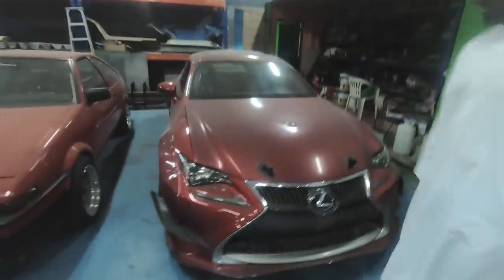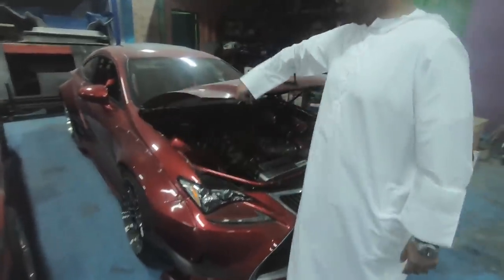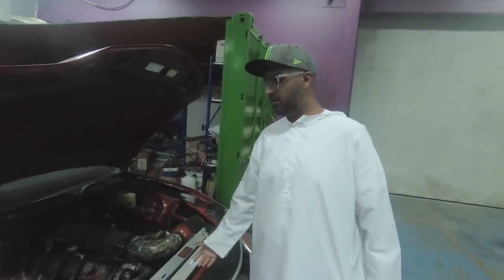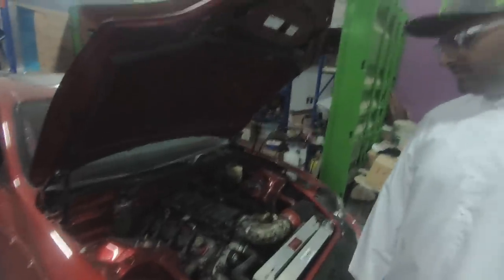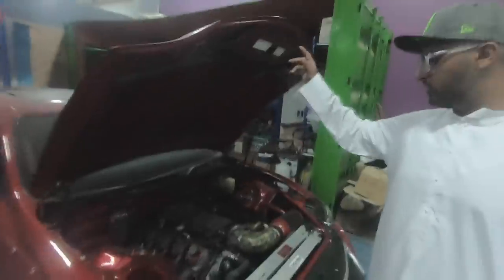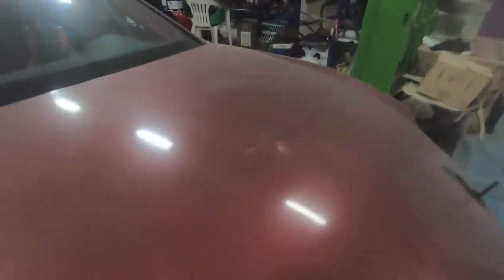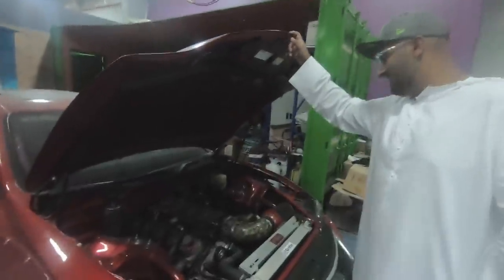Yeah. So this model is not very common in Europe. Yeah, it's the RC. And of course, this comes with what engine originally? It comes either with a V6 or a V8 if it's RCF. I put an LS in it, obviously. This is an LS3? This one's an LS2. It had a supercharger, that's why you see there's a big bump right there. It's like agricultural, we call it in Ireland, but I get it. Yeah, we had to fit it in somehow.